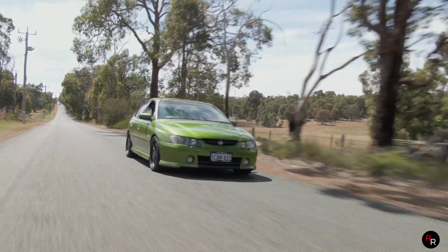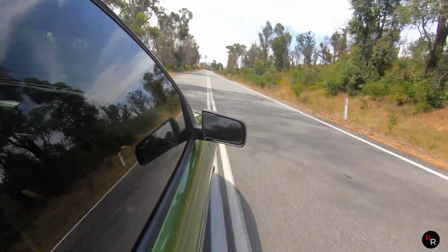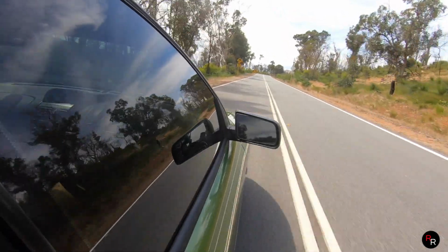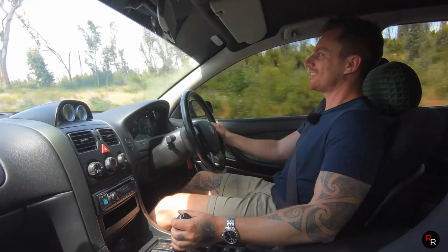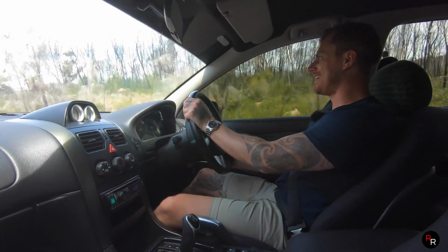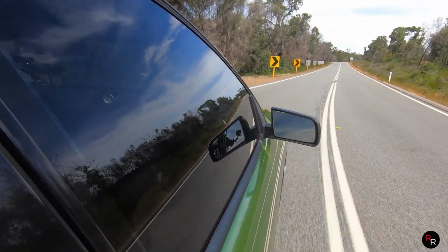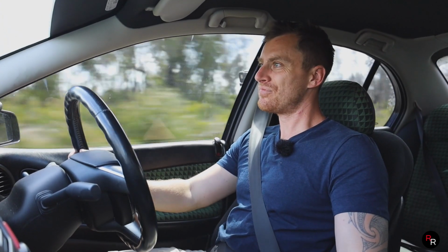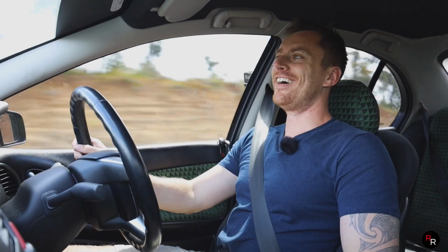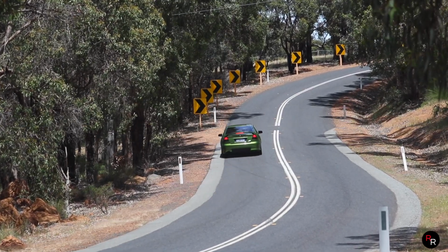We come around this real tight hairpin here again. We get onto it. Gotta watch them brakes, because they don't got the biggest brakes, these ones. Oh, but it is so much fun to do. And yeah, you gotta love these things.